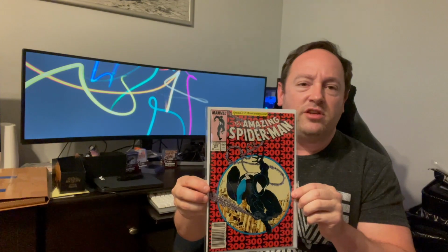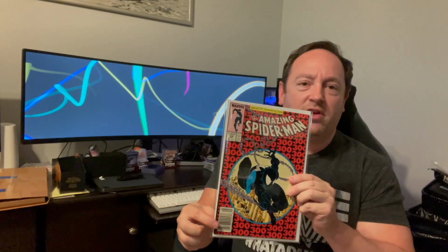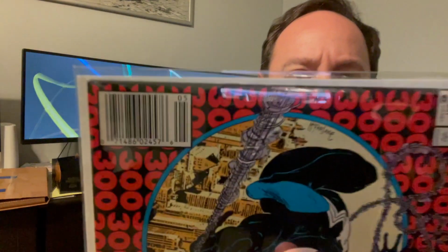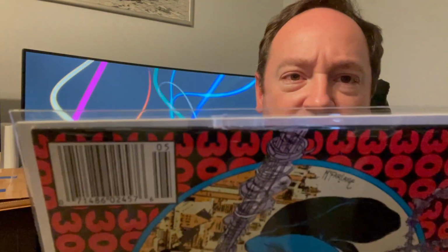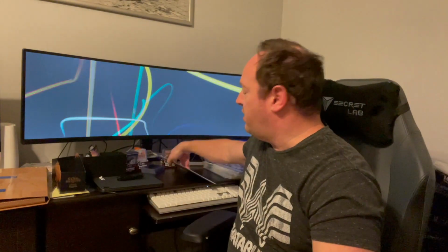This is obviously the big Venom key book. I do have a newsstand edition. There are a number of spine defects on this book, and I don't know if you'll be able to see them or not. Definitely not a 9.8. I'm hoping for anywhere between a 9.2 and a 9.4, and I'll be quite happy. The value of that book has gone up drastically.